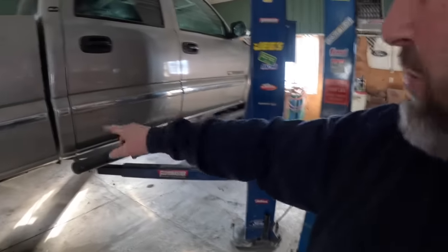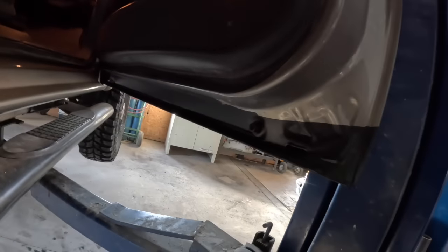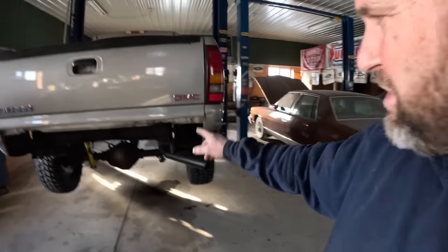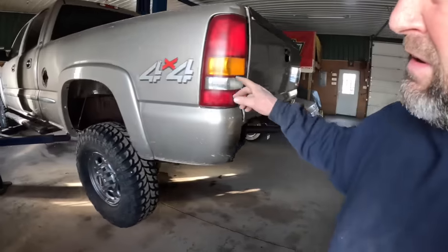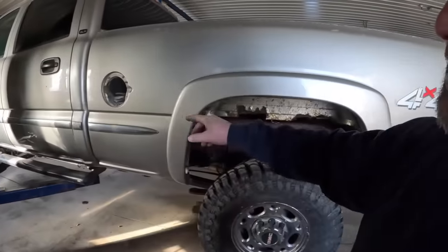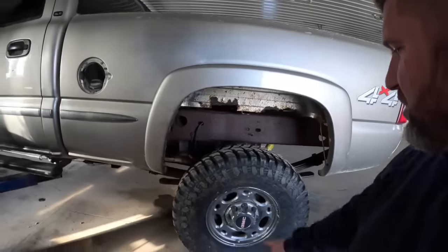Rocker panels, cab corners complete, painted. Interior's vacuumed out, windows are clean. Rust bottled for now. Tailgate was painted to match. Waiting on a bumper and a fuel door cover. But other than that, she's pretty much about done. Those tires did a lot for it.